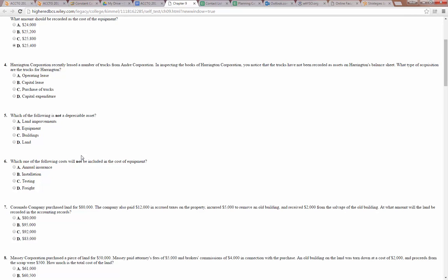Harrington Corporation recently leased a number of trucks from Andre Corporation. In inspecting the books of Harrington Corporation, you notice the trucks have not been recorded as assets on Harrington's balance sheet. What type of acquisition are the trucks for Harrington? So we know that if we lease something and we record it as a transaction, or we record it as an asset on our books, that's what's called a capital lease. And so in this case, they lease them, but they're not carrying them on their books, so we're going to call that an operating lease.